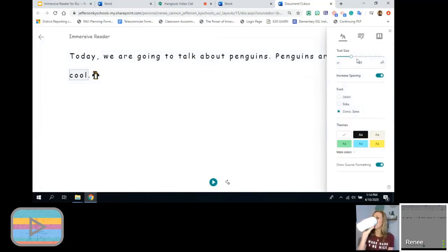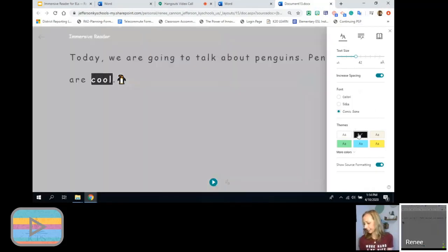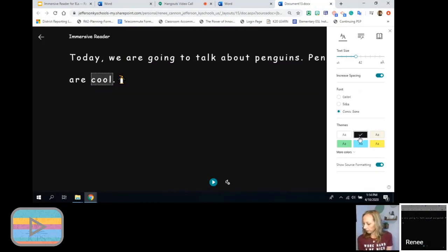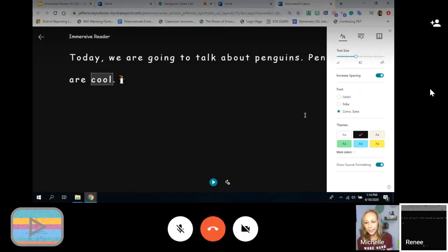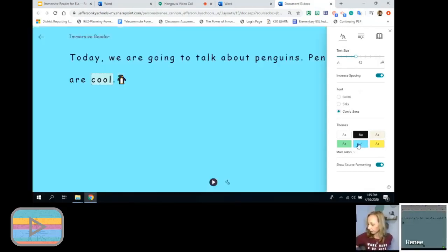So, in order to increase, I can't even think of words today. So if I want to increase text size, readability, that's the word I was looking for. If I'm looking for readability, I have some options here, and we can take out a lot of the white light and put in what is that called? The dark view? I bet it's like a dark mode, right? It's like dark mode. You can do this on your phone as well. So, you can take away some of those lights and change the backgrounds to make it a little bit easier to view, a little bit easier on the eyes.